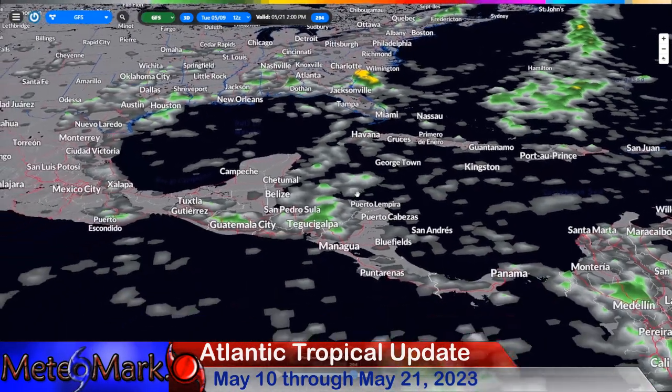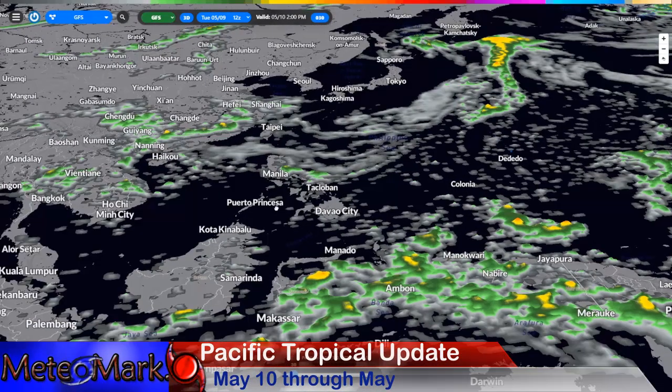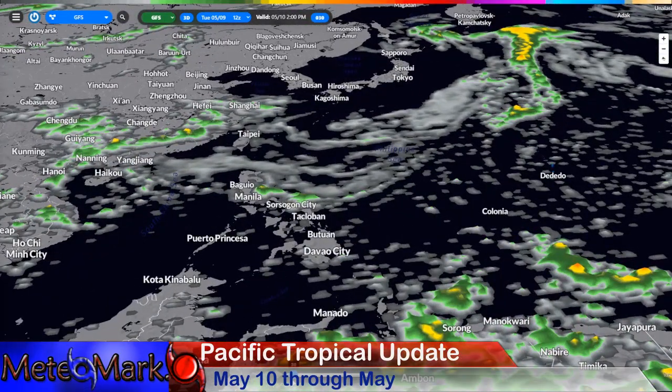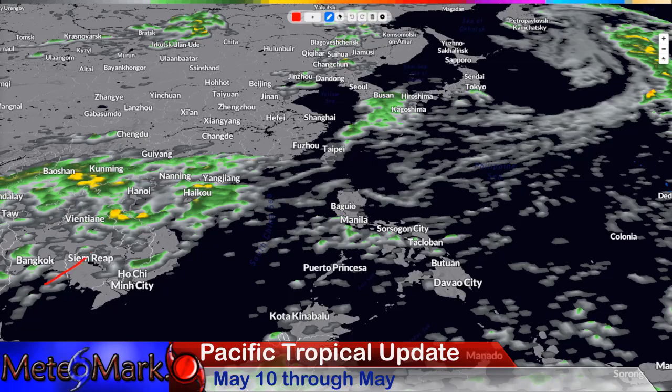But, you know, look at this. This time of year we can get these kind of flare-ups. So it's going to be interesting as we get closer to June 1st. All right, so as we get into the Western Pacific, things are going to get more interesting, I promise you, especially as we progress here. The models are hinting at something. But right now, as we head towards the 12th of May, we have these Western systems up here.